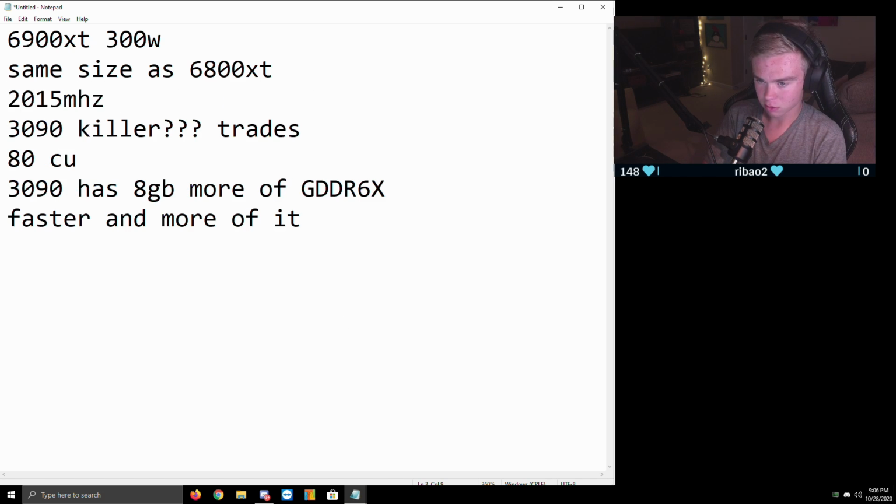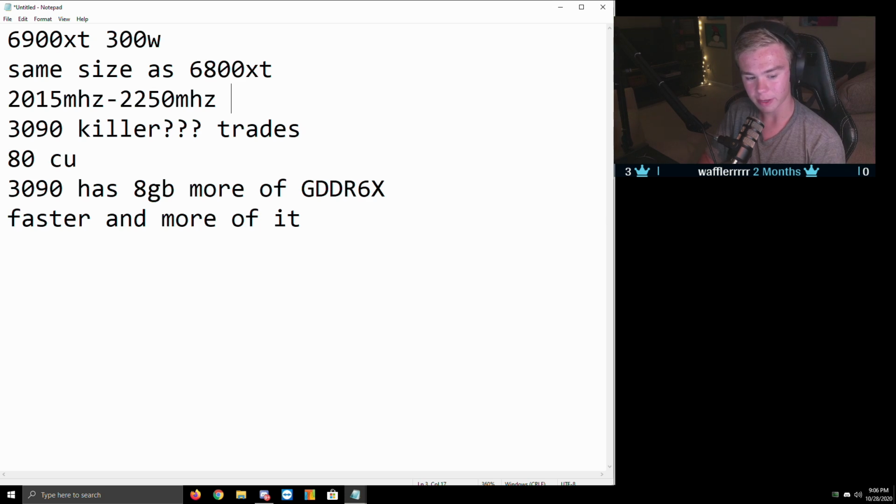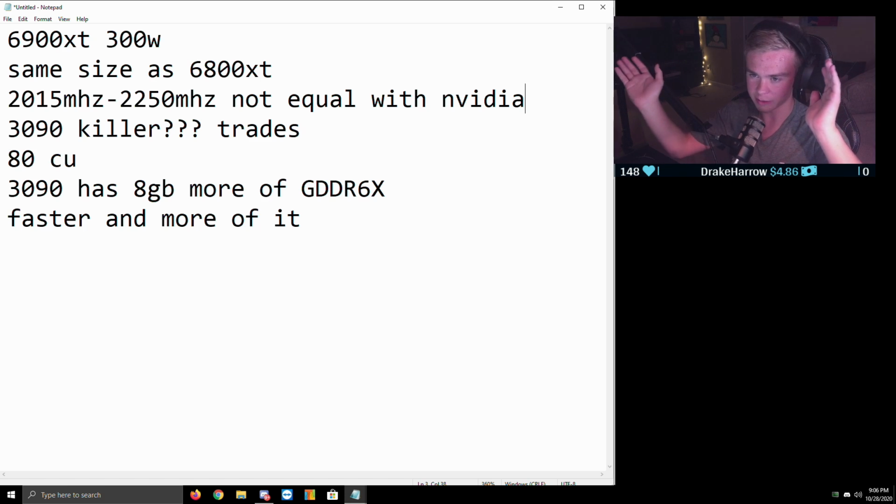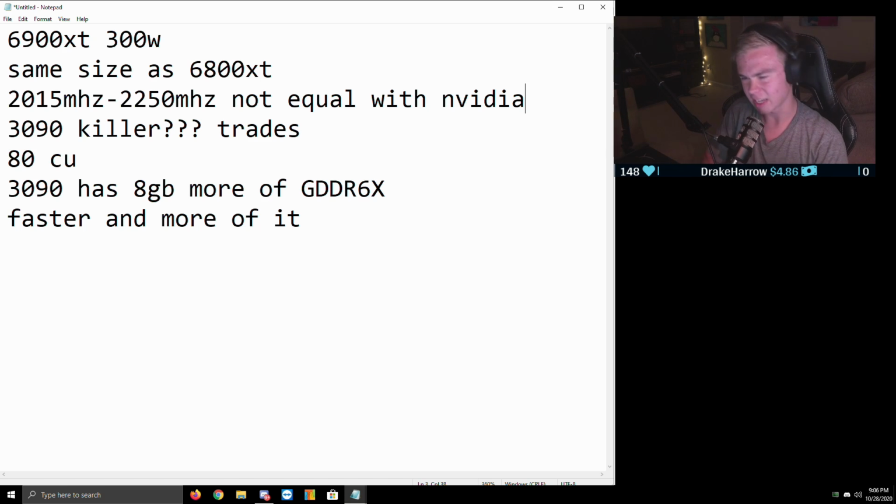And then for speed, you get 2015 megahertz to 2250 megahertz. This is important to say, should have said it earlier. Megahertz does not go from AMD to NVIDIA. Not equal with NVIDIA. It all depends on basically your transistor count. For NVIDIA CUDA cores, for AMD CUs, or it's SMs on NVIDIA.